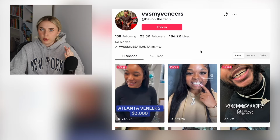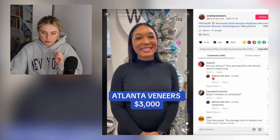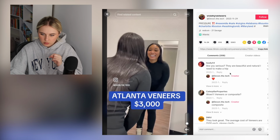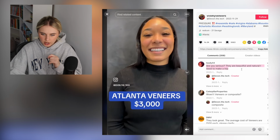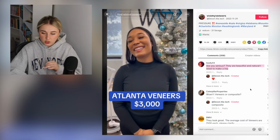So this is what he's most proud of, right? If you've pinned something, that is what you're proud of. So it's something like this. $3,000 Atlanta veneers. I mean, they're upside down, so I'd love to see them up close. Someone said, are you serious? They are beautiful and natural. I need to make this trip. So people literally don't know that these are not done by someone who should be doing them.